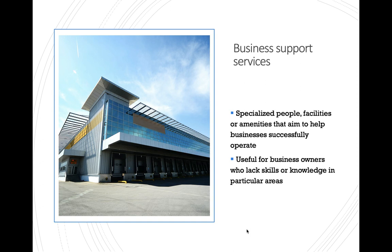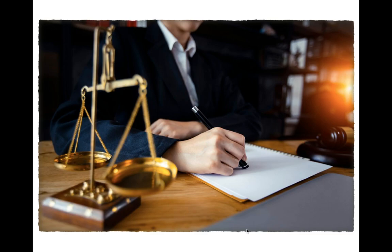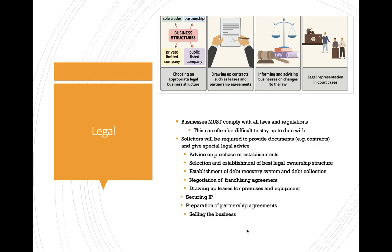So as you can see, that next dot point, it's useful for business owners who lack the skills or knowledge in particular areas. An example of this could easily be a business owner that is really, really good with customer service, but they maybe lack the budgeting and the financial aspect, and that's when they are going to bring in a support service. All right, so the first one, we're looking at legal help.